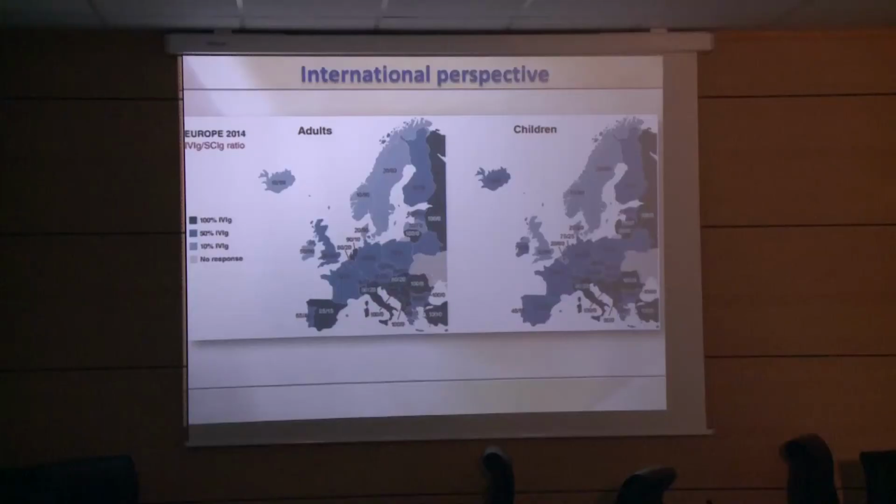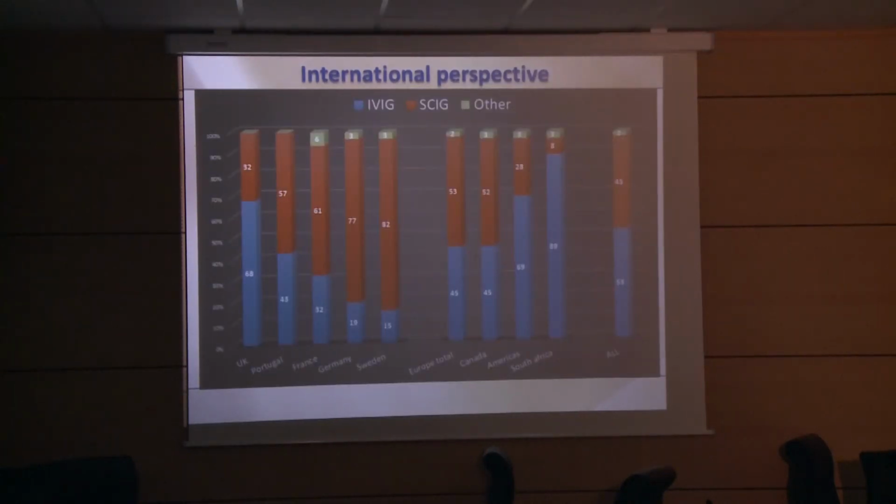And for the last slide, the international perspective, don't look at the numbers, just look at the colors. The lighter the color, the more the patients are receiving subcutaneous treatment across Europe, both for adults and children. As you may see, Scandinavia is very light blue, while Russia and Southern Europe are more dark blue. And this is the percentage of patients receiving the different types of treatments. And as you can see, Sweden is an outlier.